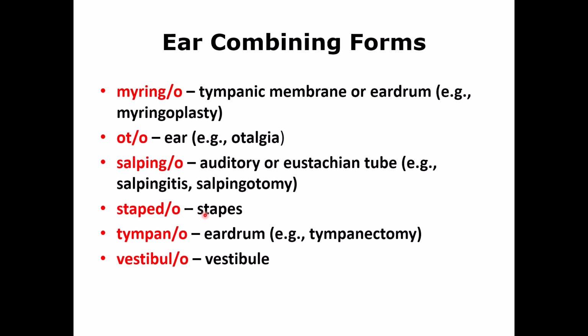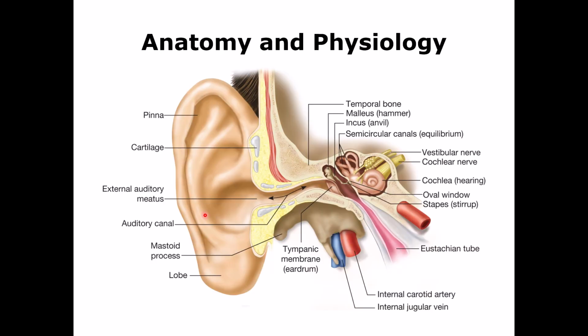So the ear, you can review these terms yourself. I will start with the anatomy part of it. So the ear has three different parts. One is the external ear. This is the external ear. This is the middle ear, and this area is the inner ear.